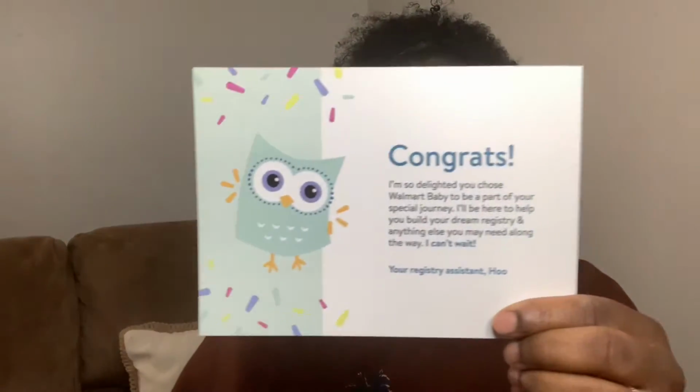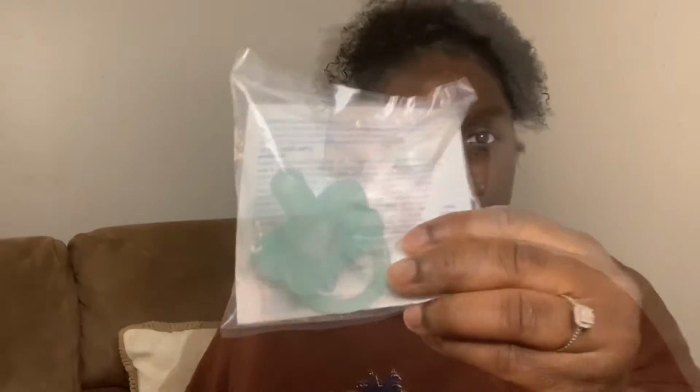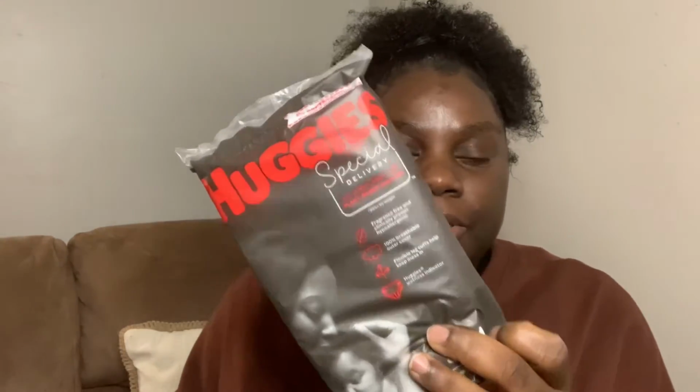They do give you this congrats note, which is really cute. They gave me this Gripe Water sample, and this pacifier. They also gave me this Dr. Brown's Natural Flow anti-colic bottle. I think this is the 4 ounce size, so that was pretty cool. I actually do like the darker brown bottles. I used them with my youngest son and he loved them. They also give you a pack of diapers. I don't use Huggies, but I'll save this for emergencies.